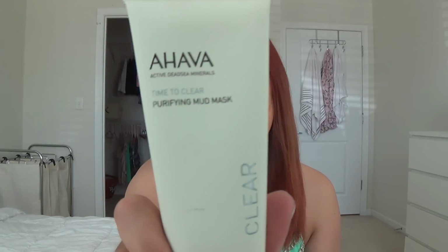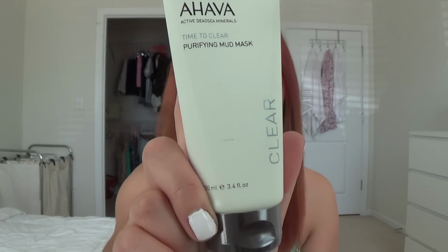So it is 3.4 fluid ounces, and it has been repackaged. I just love this to apply maybe once a week, maybe twice a week, and it just works fantastic. It pulls out all the impurities in your skin, in your pores, and it makes your face feel so smooth and so fresh and clean.